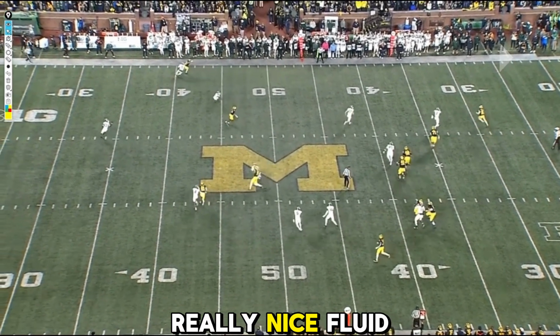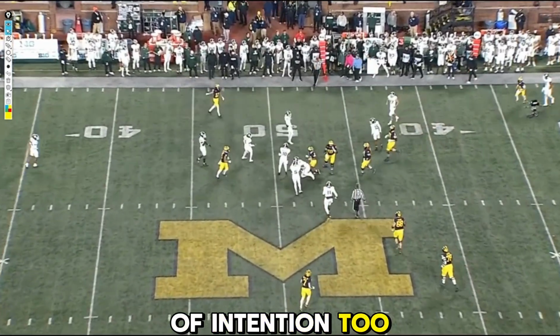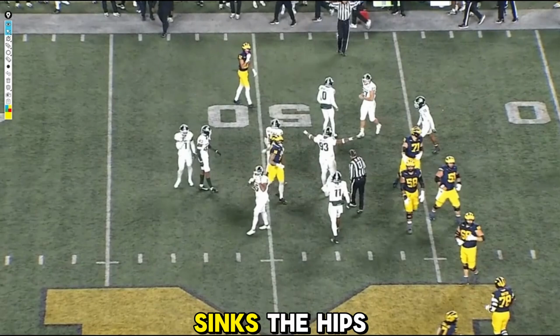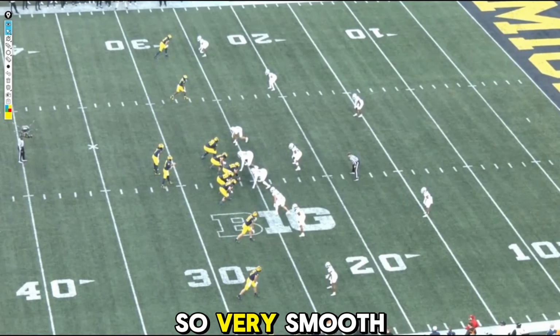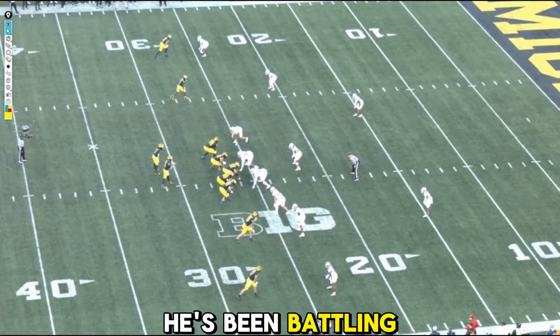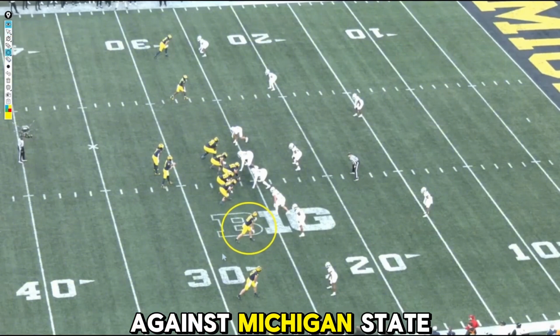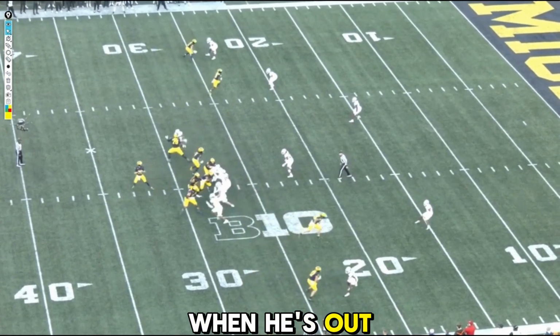Really nice fluid mover. And I like that he's able to sell with a little bit of intention too, right? He gives that little bit of an inside head nod fake where he's going downhill, sinks the hips, gets his shoulders down, and then he breaks out of it. So very smooth mover. We've seen him do this countless times. He's been battling some injuries this season, but over the past month playing against Michigan State, Oregon, he's really showcased what he still is when he's out there on the field.